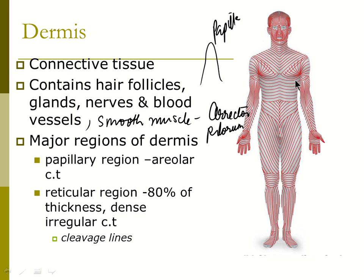If you notice, in your limbs they tend to be arranged in a more or less longitudinal fashion, except at the joints where they run horizontally. Look at the upper limb, they're running more or less longitudinally. In the trunk area, they circle the trunk, so they're running transversely. Can you see this? And in the face also, they run longitudinally. In certain areas like the cheek, they run in this fashion.